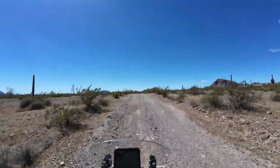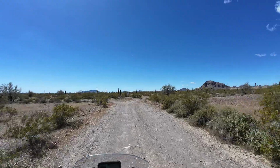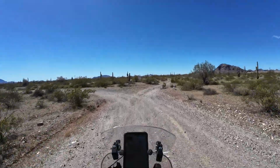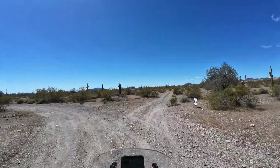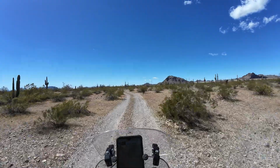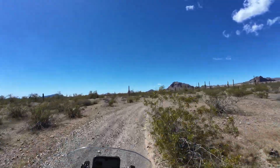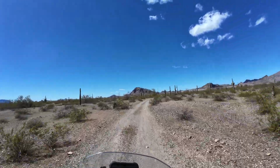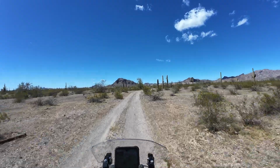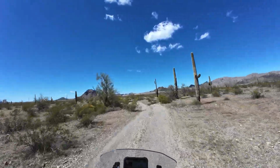I don't know if I want to start out here in Goodyear. I want to be able to see cool things along the way. Not just all be boring dirt road, even though I love boring dirt road, because it's easy. And you're still seeing nature and things that you're not normally seeing in the city.